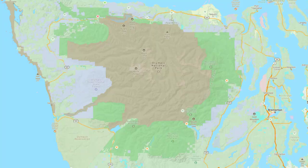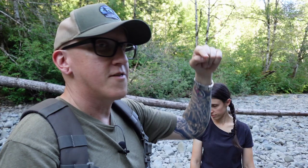We are doing a little bit of river rock hounding. We are out in Western Washington, in the Olympic National Forest. Now, it's important to draw a distinction here between the national park and the national forest. The national forest, you can go collect rocks in. The national park, you cannot. So this is national forest. So good to draw that distinction right away, I think.